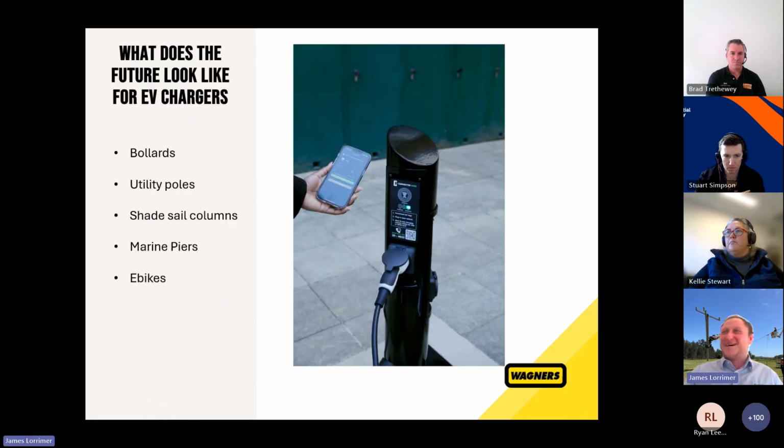Now for the short and sweet sales pitch. We are ready to tackle the next challenge. What will be the breakthrough that boosts and safeguards resilience? What does the future look like for EV charging? Imagine a world where you're driving in rural New South Wales or anywhere for that matter, and there are EV charging stations housed inside composite utility poles. But it doesn't stop there. So we invite you all to join us in innovating and help turn this into a reality. Thank you.